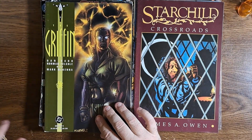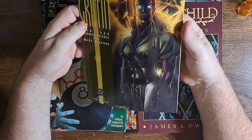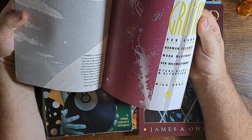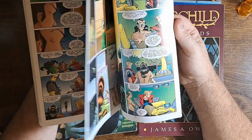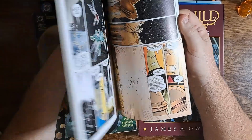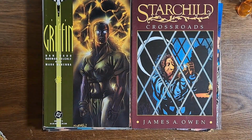And we have the Griffin, number 4 of 6, square-bound series, prestige format. This one is from 1991. Oh, I remember the banana guy. We looked at him a while back, so may have seen this before. Not sure. Or we may have seen just a couple copies. I don't remember.